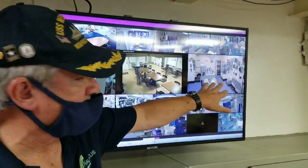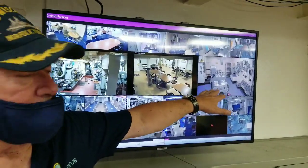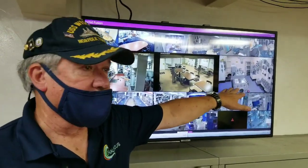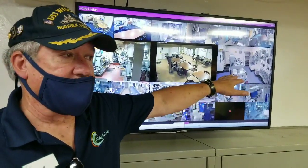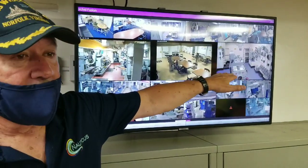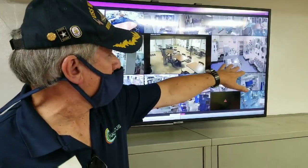This is the plotting room. The plotting room is the ballistic computers for the guns, both the 16-inch guns and the 5-inch guns. These were analog and mechanical computers from the 1930s, and they were just as accurate as modern-day computers for coming up with your gunnery solution. So this was one of the plotting rooms.